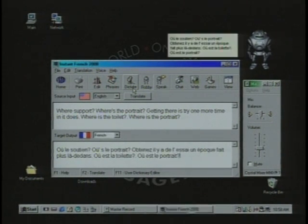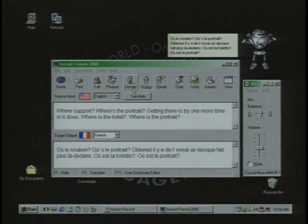There you go. Où est le soutien? Où est le portrait? So I guess what happens is after you speak three or four plus times, someone might understand you. But anyways. Yeah, well, I mean, you wouldn't get anywhere if you didn't understand the language at all.